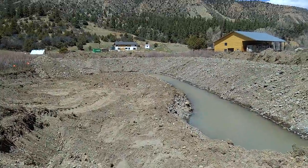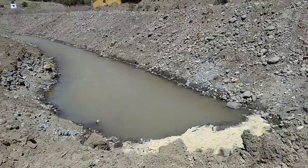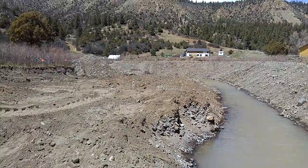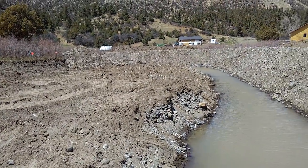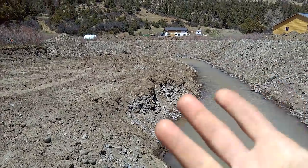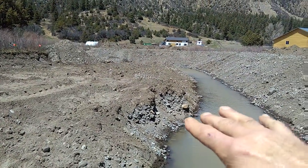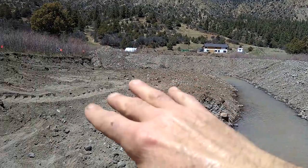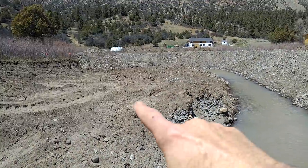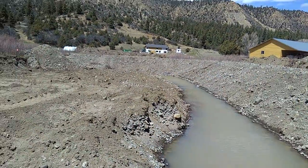So this is the beginning of the water system, and I'll come down. What you're looking at is actually groundwater that just filled up. So we're going to stay right at this level, and we're going to be pumping water in from the river into our water system.